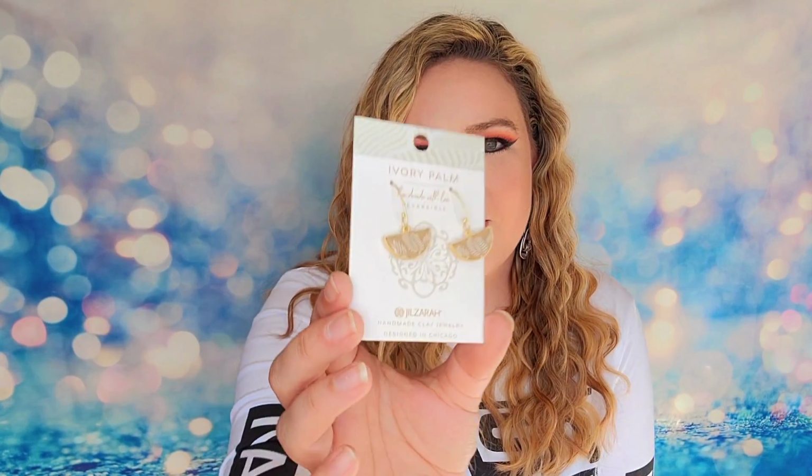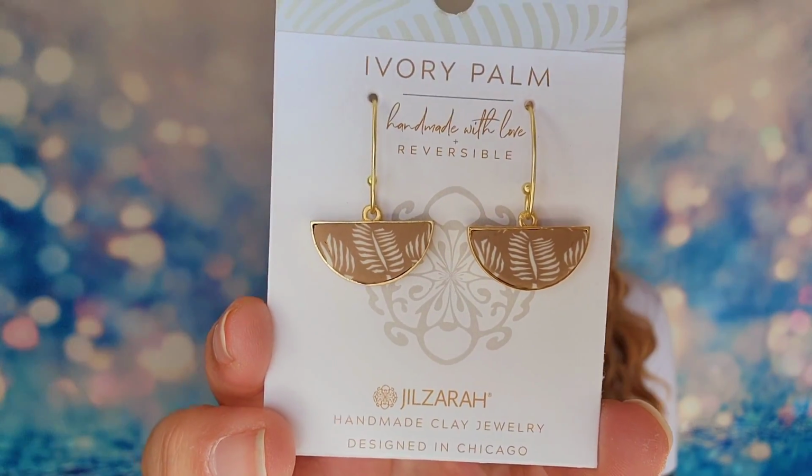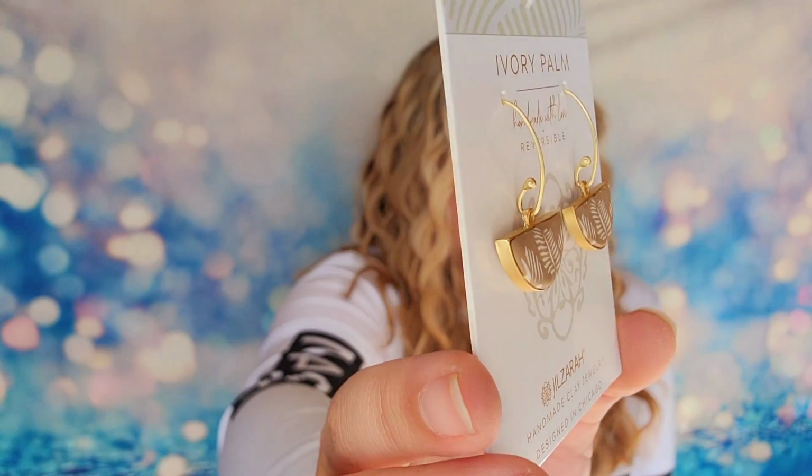So this is a company called Jilzera, maybe that's what it is. It's handmade clay jewelry that's designed in Chicago then. The jewelry that we received are a pair of earrings. They remind me of like palm leaves and seashells all in one. So these are gonna be the clay earrings that we have. They have gold spokes on them.